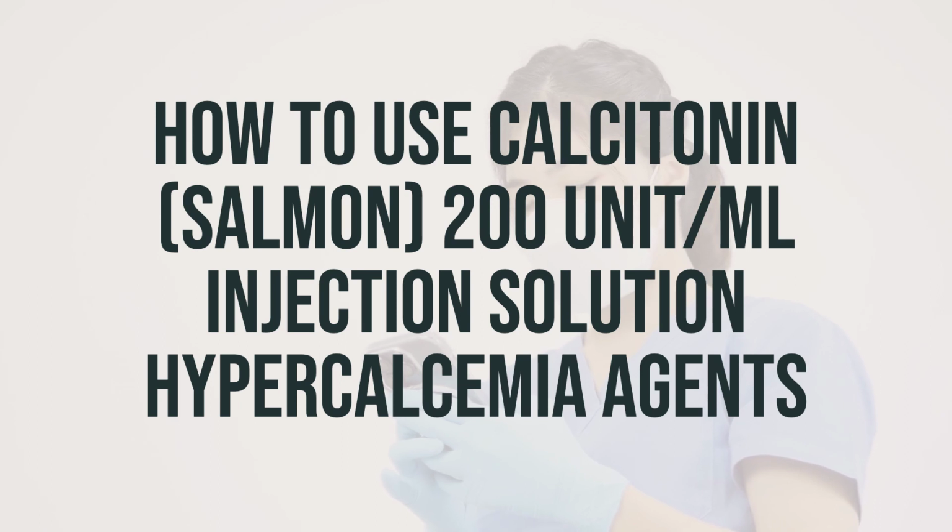Use this medication exactly as prescribed by your doctor. The dosage is based on your medical condition and response to treatment. It is recommended to use this medication at the lowest effective dosage and for the shortest possible duration to treat your condition. Before injecting each dose, check this product visually for particles or discoloration. If either is present, do not use the liquid.